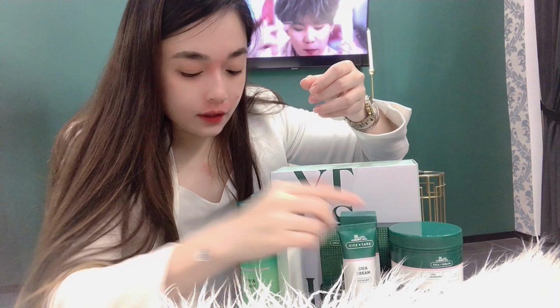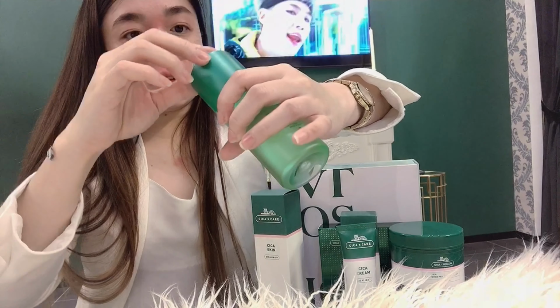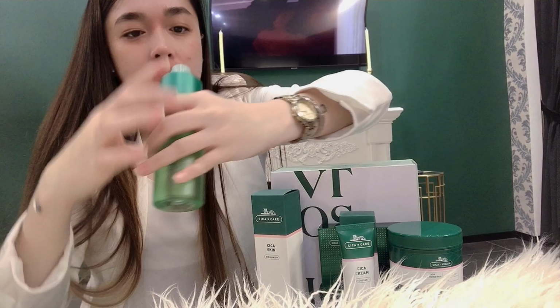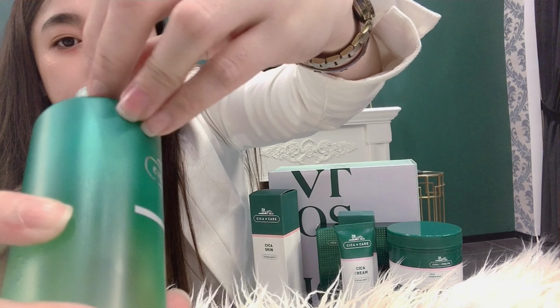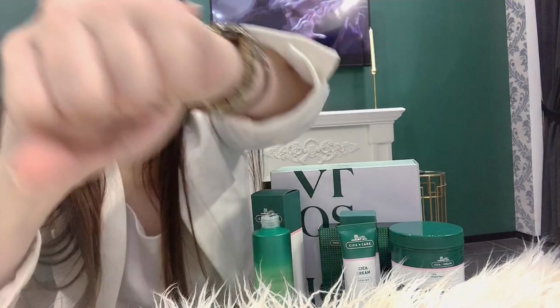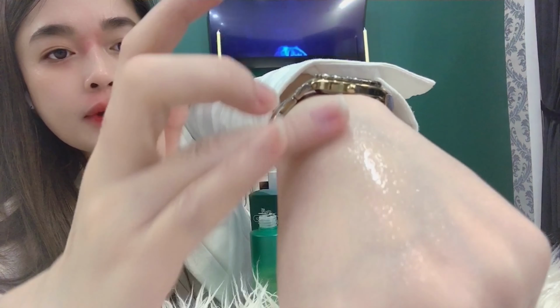Ayan. Try natin tong Cica skin toner nila. Ayan. Try natin. Ayan siya, guys. Pagka pinahid mo siya is parang refreshing and ayan, ang bango ng amoy niya, guys. Parang malamig din sa pakiramdam.